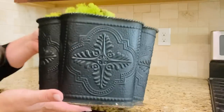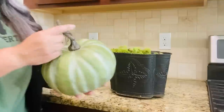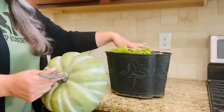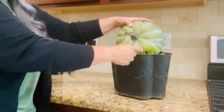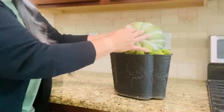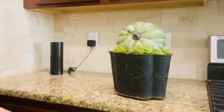Okay, the first thing I'm gonna bring in is this planter. I've had this for quite a while and I think I'm going to house a pumpkin in there. So let me get that. Okay, so I have this pumpkin. I believe I purchased it at Hobby Lobby a few years ago. I already have some paper in the planter plus a little bit of moss. So I'm just gonna continue to push that forward, and that worked out pretty perfect actually. But I do want to add some greenery into it. So let me grab that as well.